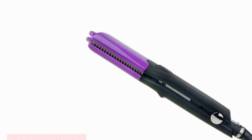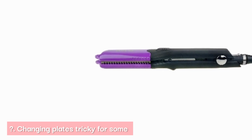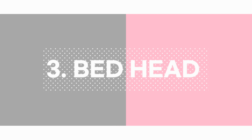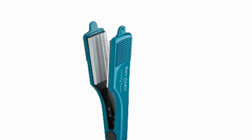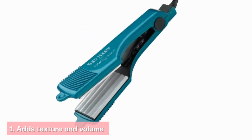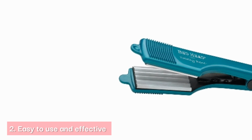Changing the plates seems to be a little bit tricky for some people, but once you get the hang of it, it gets easier. In the third position is the Bedhead Chrome crimper. This crimper is loved because it not only adds texture, but also volume. It is easy to create a crimped hairstyle with this crimper.